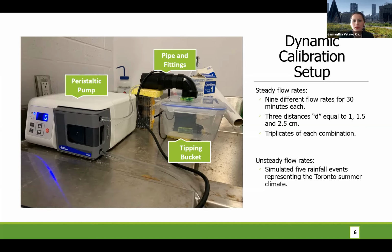And then the second part was an unsteady flow rate experiment, which consisted of simulating 5 rainfall events representing the Toronto summer climate. And with this calibration part, we wanted to make sure that we were understanding the behavior of a tipping bucket. So this is the device.